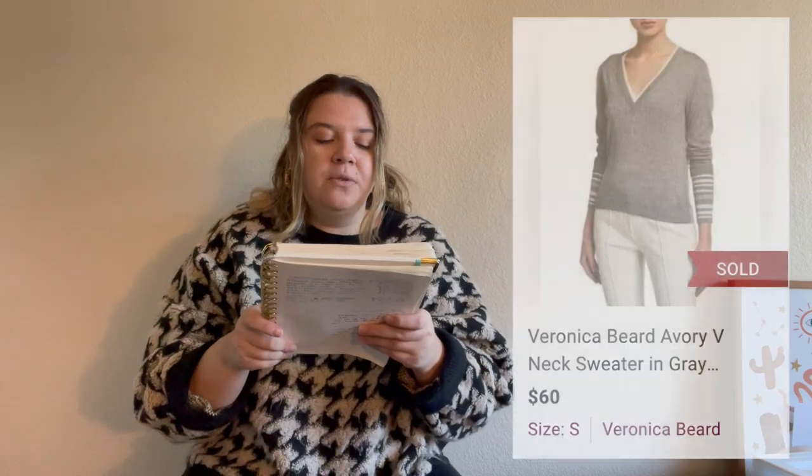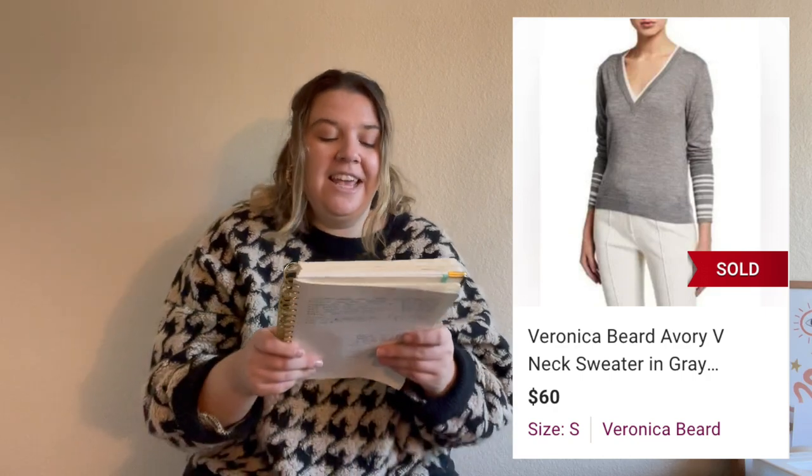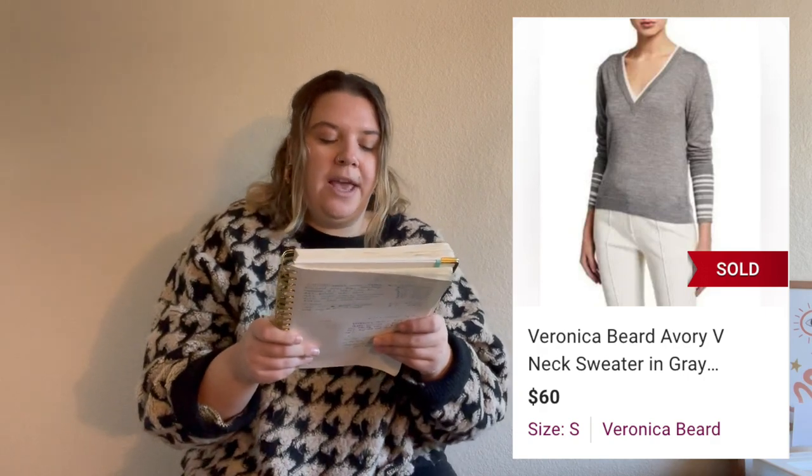Then Wednesday the 8th, I had 5 sales. I had some better sales this day. I sold this Veronica Beard wool sweater. Really cute. You guys might remember these came from the bulk boxes I received in like May. I was really excited to see this brand in there, and it was in really great condition, so cannot complain. Did take a while to sell, but it ended up selling for $60, and after fees I made $48.